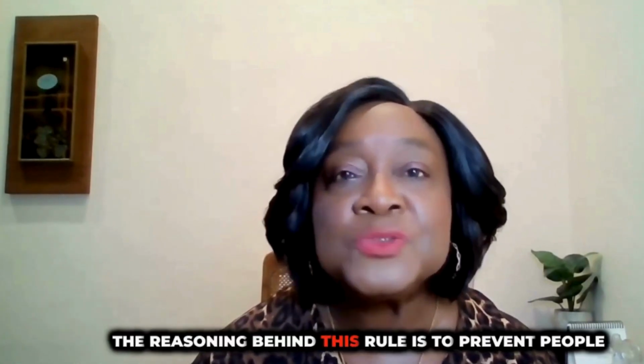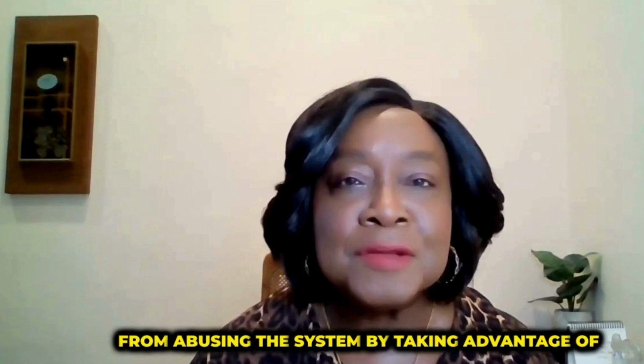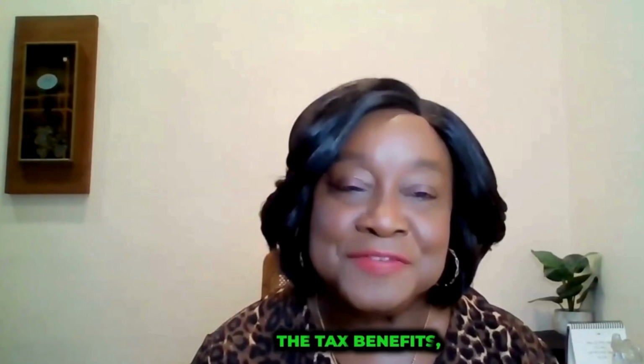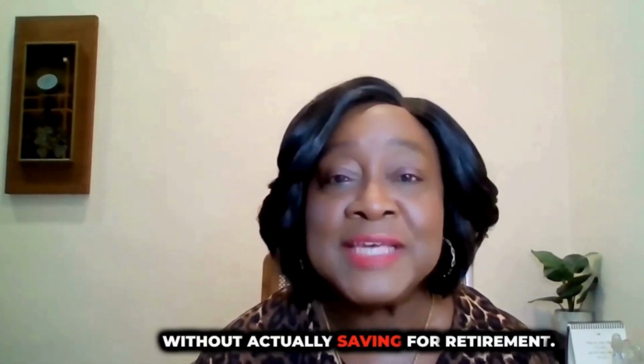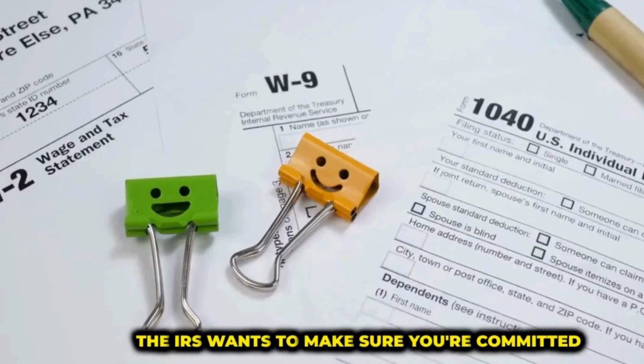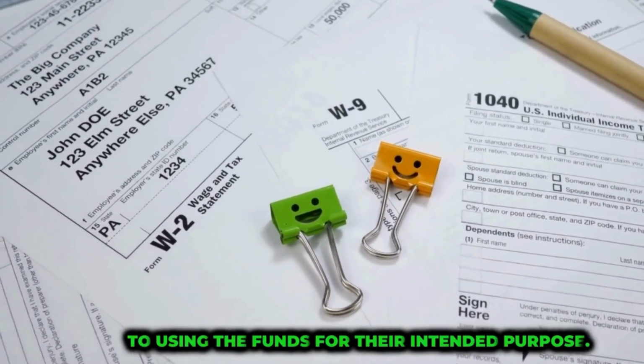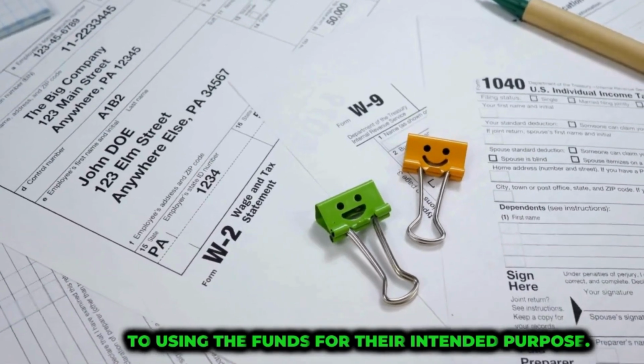The reasoning behind this rule is to prevent people from abusing the system by taking advantage of the tax benefits without actually saving for retirement. The IRS wants to make sure you're committed to using the funds for their intended purpose.